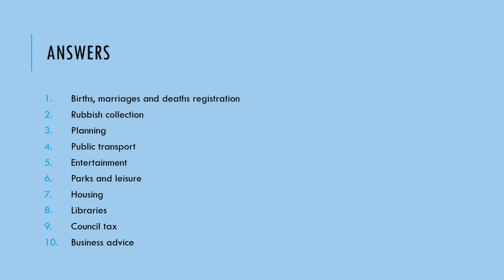Buses are partially run in connection with your local council. Entertainment, you have to have a licence if you want to play music. Your parks and your leisure centres are all run by the council, so every time there's an event happening at your local park, that's all gone through your local council. Council houses, which are fairly cheap and subsidised by social services. Libraries are run by the council.